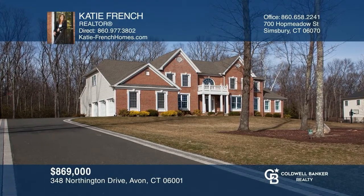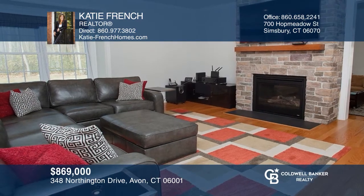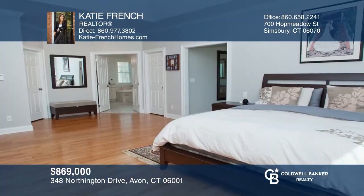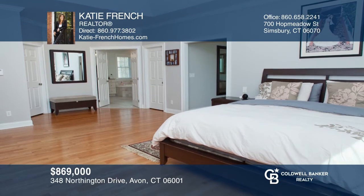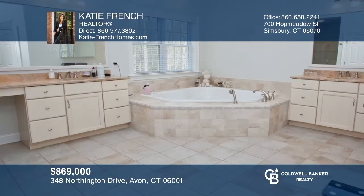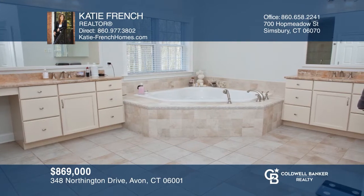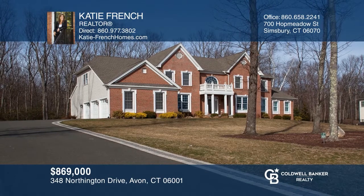This Brick Colonial has a dream kitchen that includes an island and high-end appliances. Relax in the family room with a dry bar and fireplace. The curved staircase takes you to the upper level with a master suite, two bedrooms that share a dual bath, and another bedroom that has a bath ensuite. Enjoy the lower level area with a finished full bath. Come see it in person with Katie French.